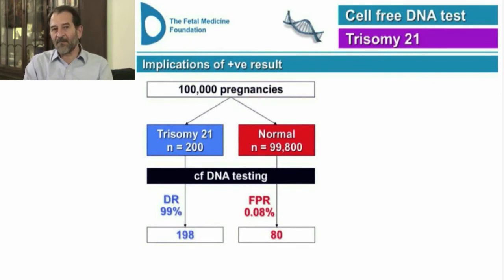In this slide, I want to illustrate the consequence of receiving a positive result from cell-free DNA testing and how the result is actually affected by the prior risk that a given pregnancy has. Let's start again with these 100,000 pregnancies that contain 200 fetuses with Down syndrome. We carry out cell-free DNA testing in the whole population, and the results are positive for 99% of the fetuses with Down syndrome, but they're also positive for 0.08% of those that do not have Down syndrome.